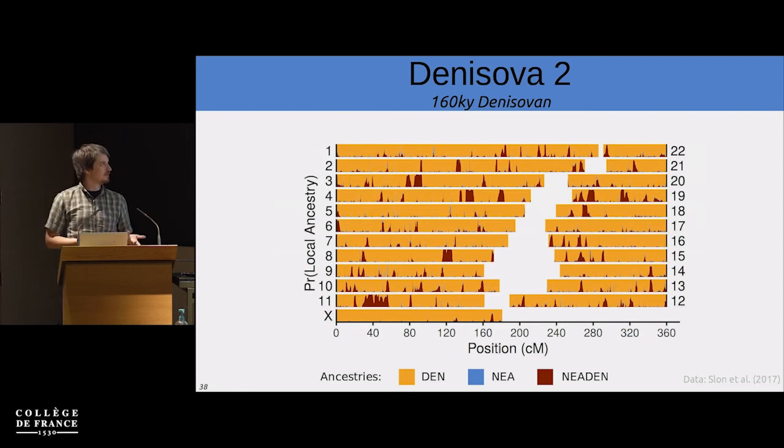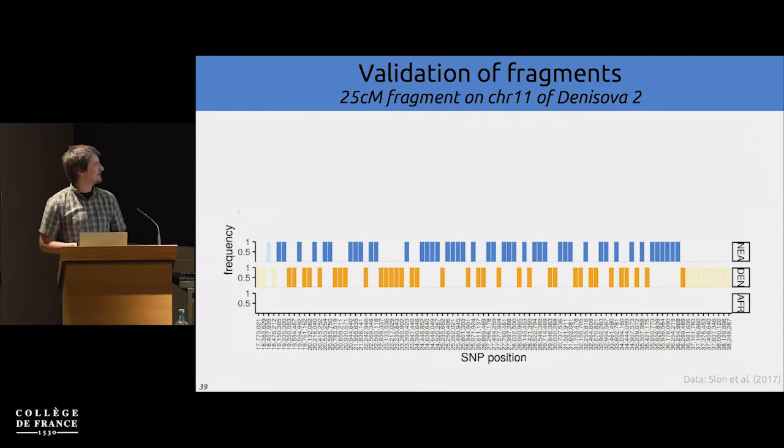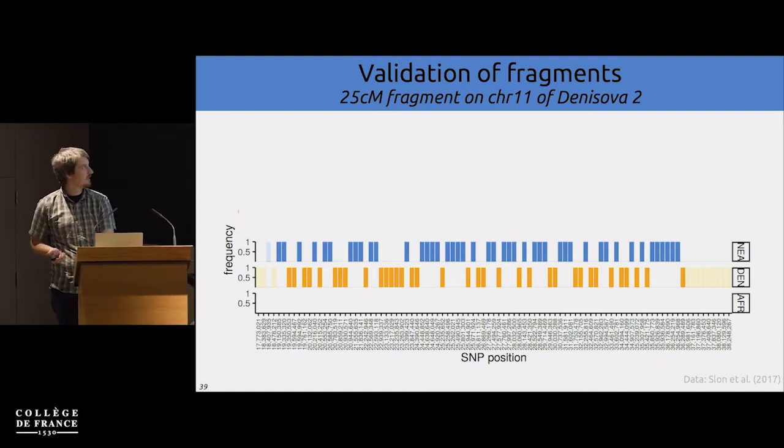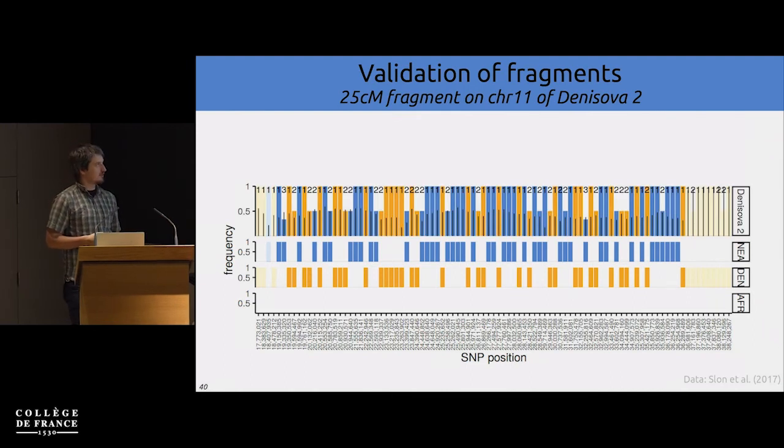Given that this data is so crappy, I wanted to do some validation, and what I came up with is an analysis like this. I only look at all the SNPs where the Africans, or the modern humans, have one fixed allele, and the Denisovans and Neanderthals have a distinct allele fixed. So for example, at this site here, Africans and Neanderthals have the same allele, and Denisovans have a distinct allele, with this orange bar here. Then I compared, for these sites, what are the reads that we observe in Denisova 2, our target individual.